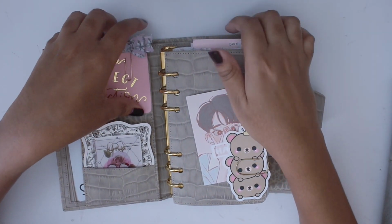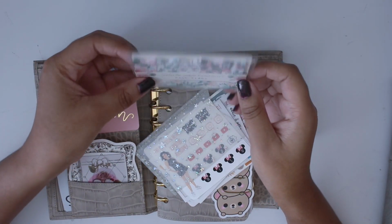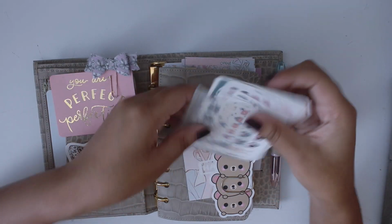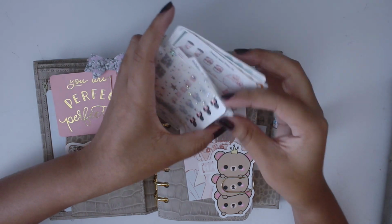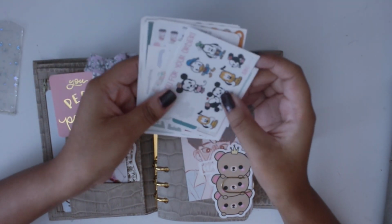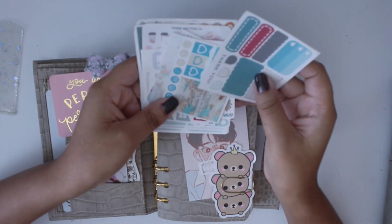And then I'm going to go in a pocket in the back because I don't want to forget. So let's go on this side first. I have these page flags from Planner Society here. I just feel like it matches the colors that I'm using, so I'm using this. And then these are just samplers that I can use. These are mostly functional samplers, as you can see. It's not like too many decorative ones. I put this one in here because you'll see why. I have a project that I'm working on that's Disney related, so I put that in here.